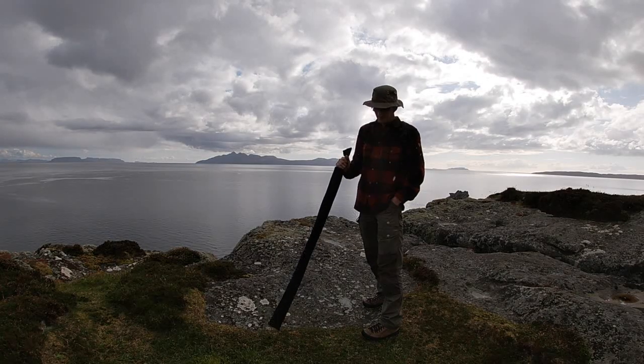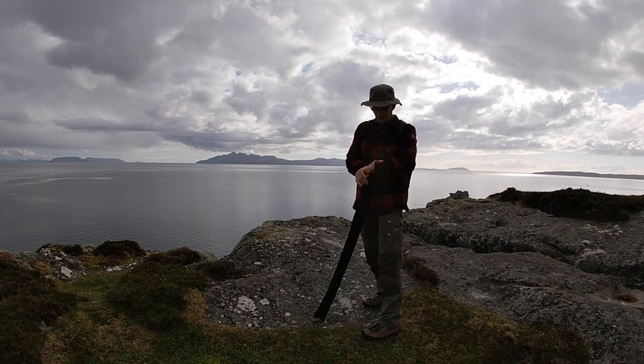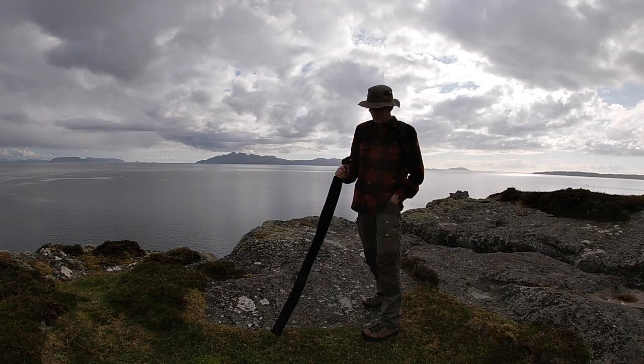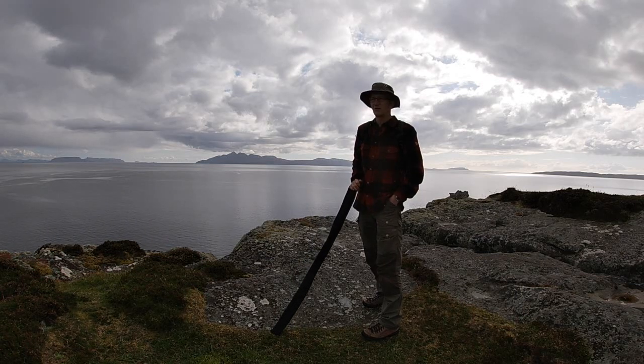A gorgeous evening. It's quite late, 6 o'clock. I've got a good couple of hours to get back to the van. It's going to be a late supper tonight, but I had a wee snack there, so I'm not too bad, and I had a decent bit of lunch.